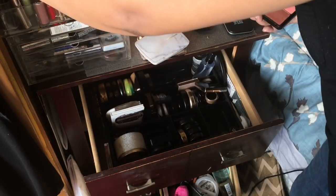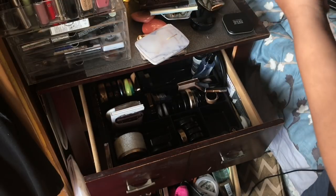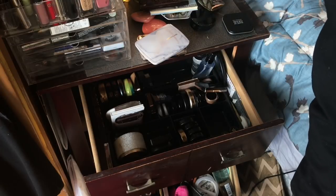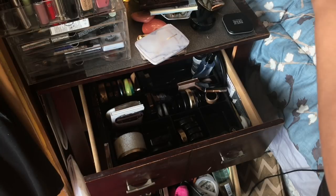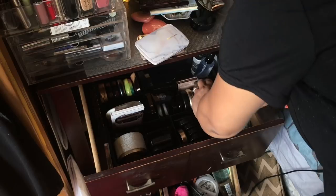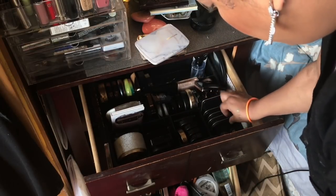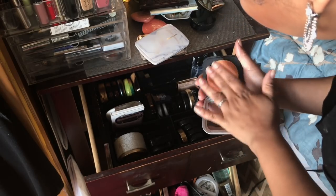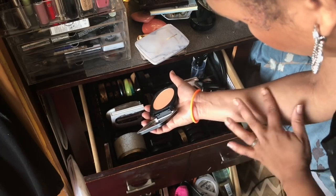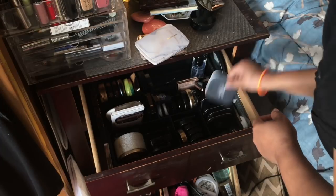As a matter of fact, let me see if I can do that right now. I don't know if I can. No, I need like a little pin. Anyway, I won't right now. Okay, so these are staying with the powders. This powder I think I'm gonna keep in my kit because it's supposed to be great for dark skin. I'm gonna try that. I'm gonna try that on. Let me keep that one out.